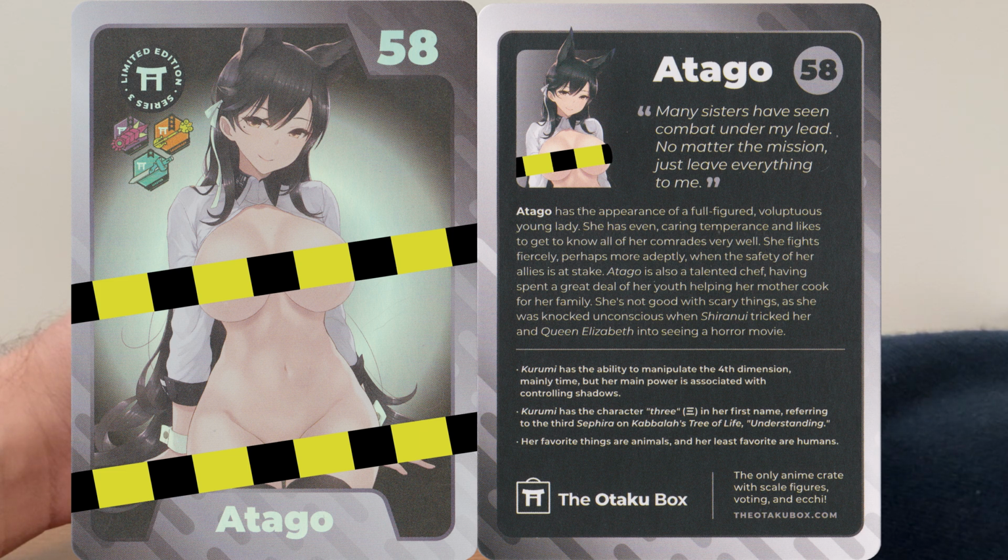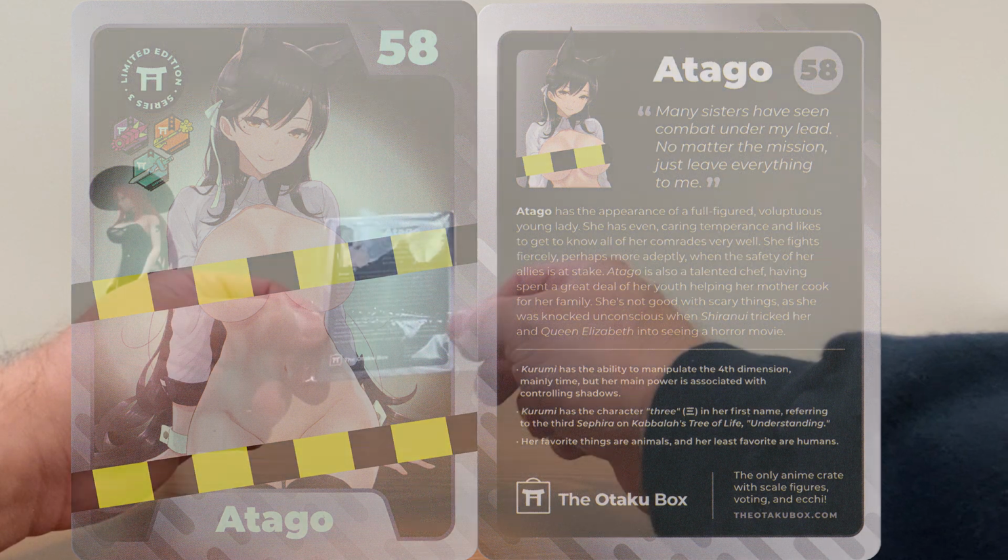I do believe that we have a misprint on the bottom of this card. It looks like they left the wrong character in there. In fact, wasn't Kurumi the card from our last box? So it looks like they forgot to remove that and replace it with Otaku's information. You know, they do sell the waifu cards separately, but they are expensive as hell. If they were half the price they were on the website, I would buy all the rest of them to have a full set, but this is just kind of ridiculous, what they want.